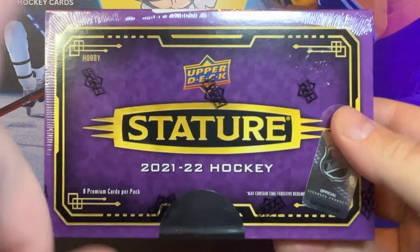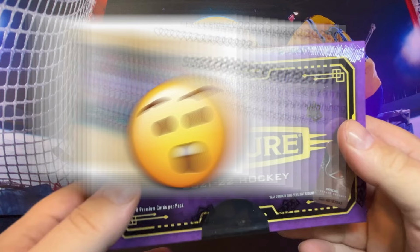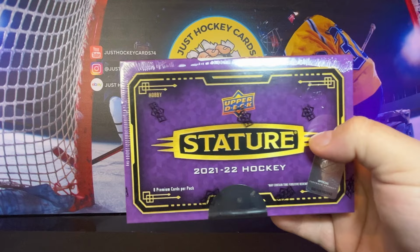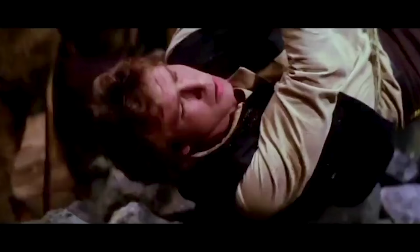And Nick Suzuki cards have never been more sought after since his Young Guns. It's going to be interesting to see. I haven't checked, but it's going to be interesting to take a peek at eBay and see just how much the Nick Suzuki cards are going for. That being said, I'm pretty excited, even though this is just one pack of cards. There's massive potential in here. I have a really bad feeling about this.